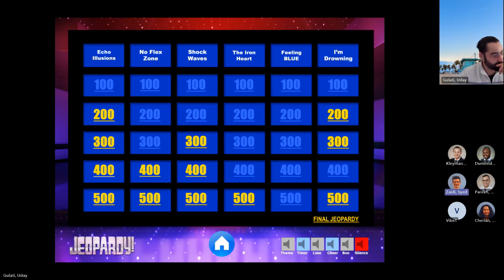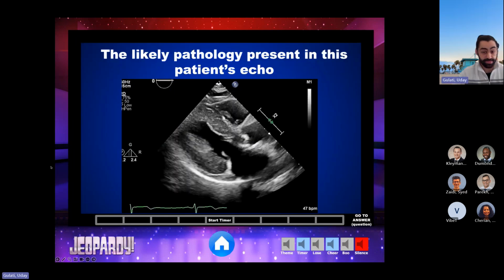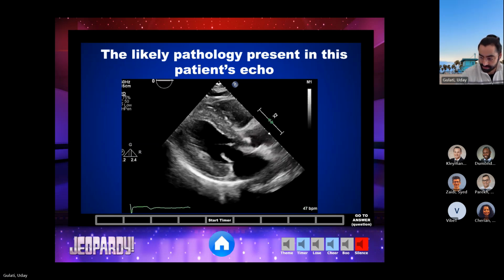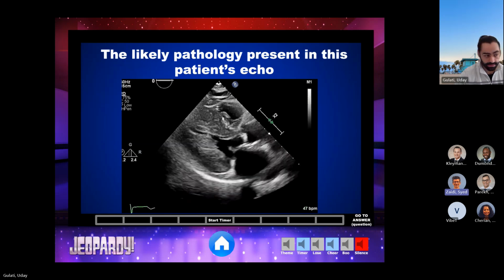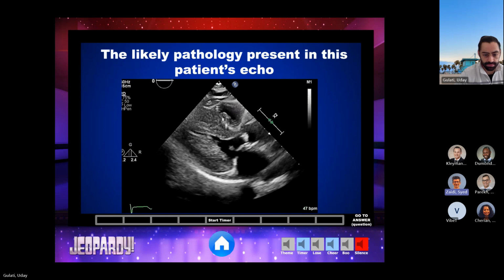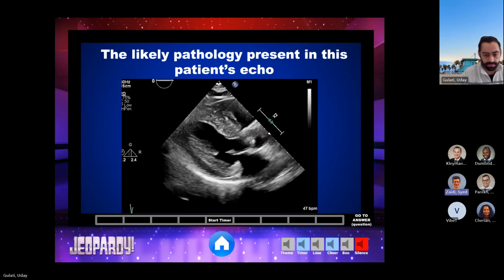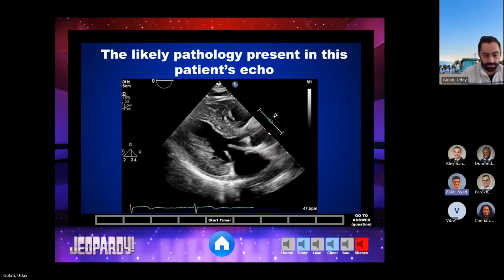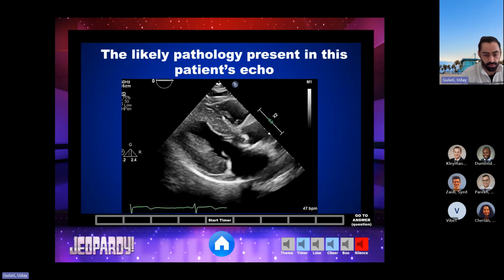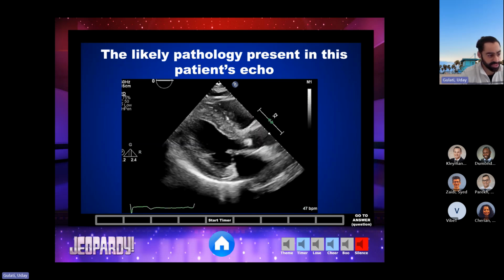We can do no flex 400. No flex 400. The likely pathology present in this patient's echo. I mean, you see LVH. There's also, it looks like, the aortic valve looks pretty thick. I don't know if that's causing severe stenosis, which is causing the LVH. Yeah. What type of cardiomyopathy do you see in patients with profound LVH?